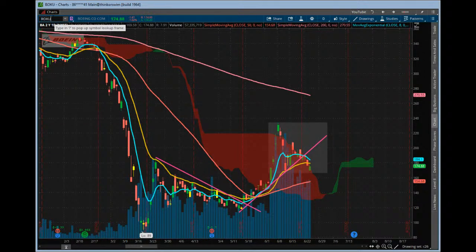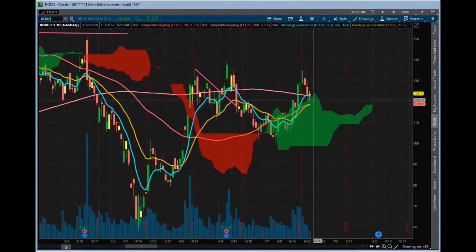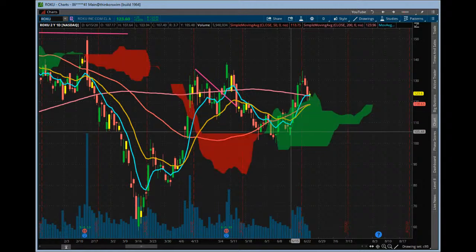Roku, okay, today up 25 cents. It's kind of a nasty, choppy day, an inside day today. Ended up still closing over the 200-day moving average and above the cloud. So let's see if that holds as potential support, maybe a higher high, higher low, and then makes another move off of that.